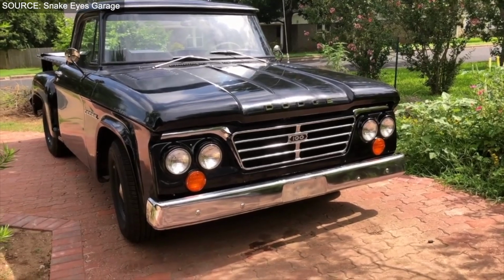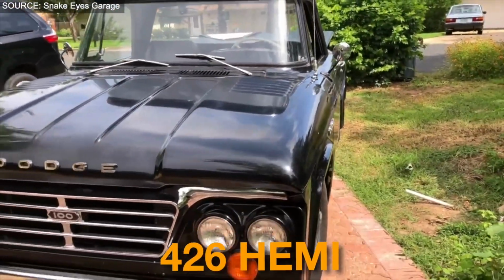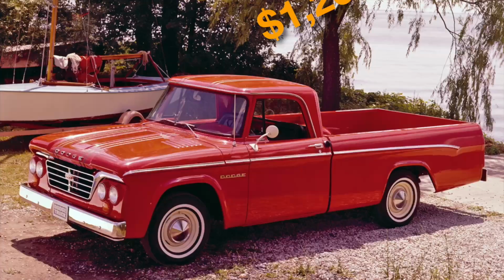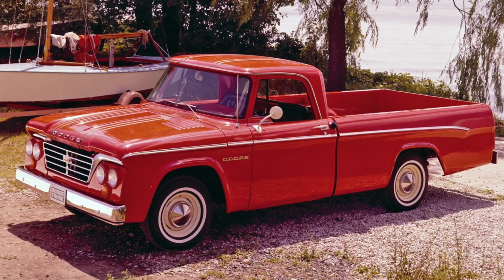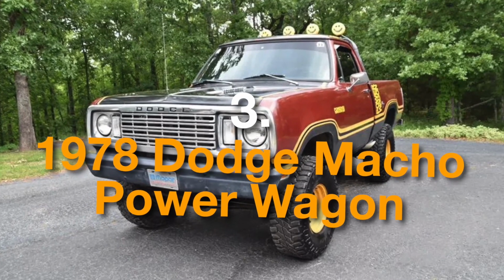Standard power for this pioneering muscle truck was from a 365 horsepower and a big honking 426 Hemi under the hood. This package wasn't cheap, adding $1,200 to the base price, but it made for one hell of a fast truck. Number 3. The 1978 Dodge Macho Power Wagon.